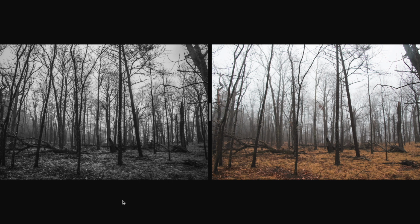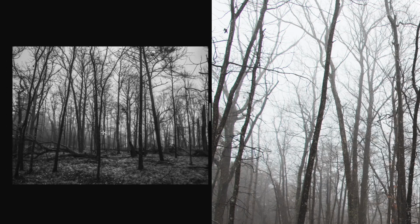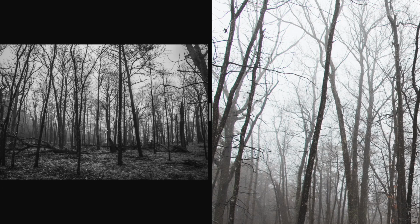I get mad Village vibes from this photo. If you've ever seen The Village, and she's running through the woods trying to get to the towns. Definitely an advantage of putting it in black and white is you do away with all this chromatic aberration over here, because it's just black and white. You don't have to deal with purple and green and taking those out. Black and white deals with all of that.